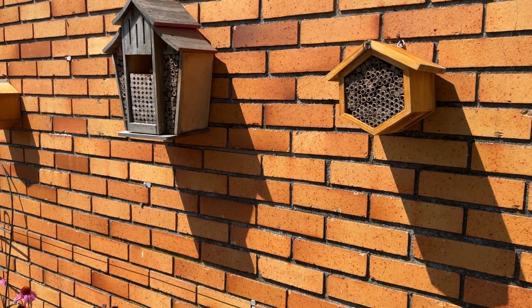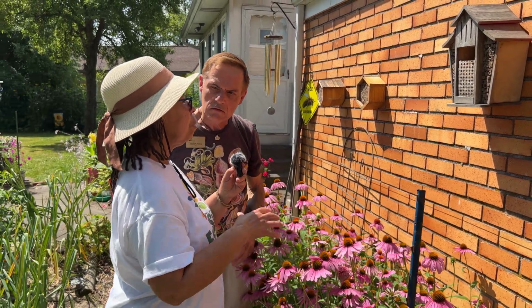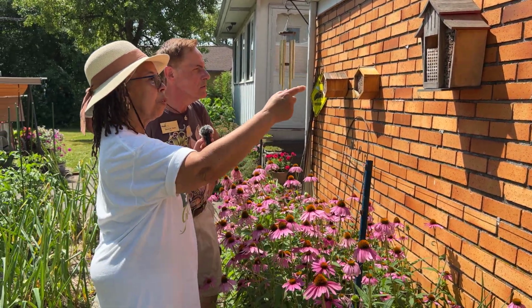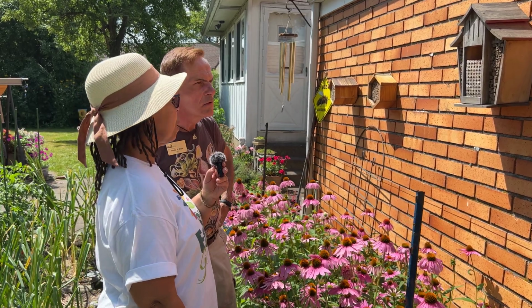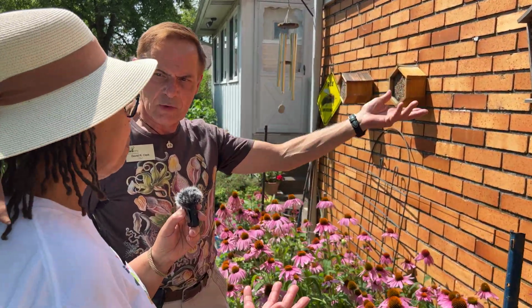And what's inside of it? What are those circle things that are in there? Well, those are bamboo. The ones over here are sort of cardboard. And do you fill them with anything, or do they come like that? They come empty. That's what the bees are doing.